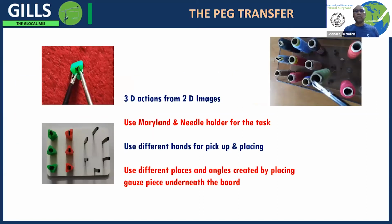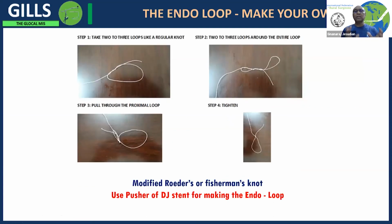So if you need to buy just one of the disposable items, it's good to buy the peg transfer. You can use a Maryland and needle holder to perform most of the tasks. And you can practice by keeping it in various places at different angles and so on to convert 2D images to 3D actions.